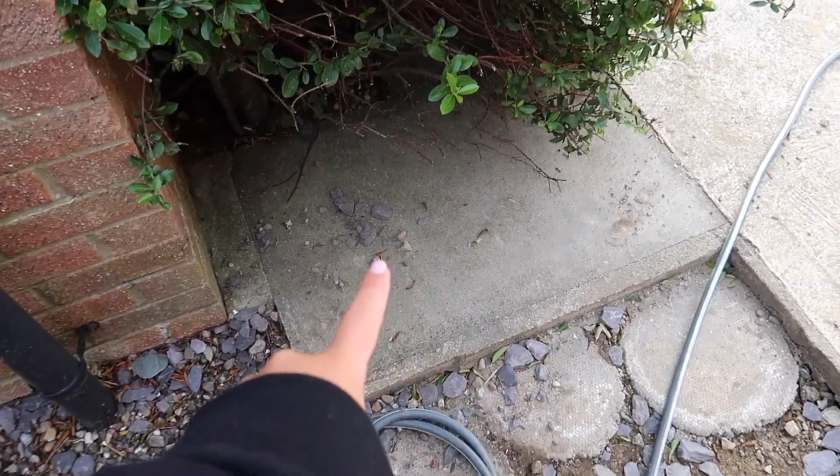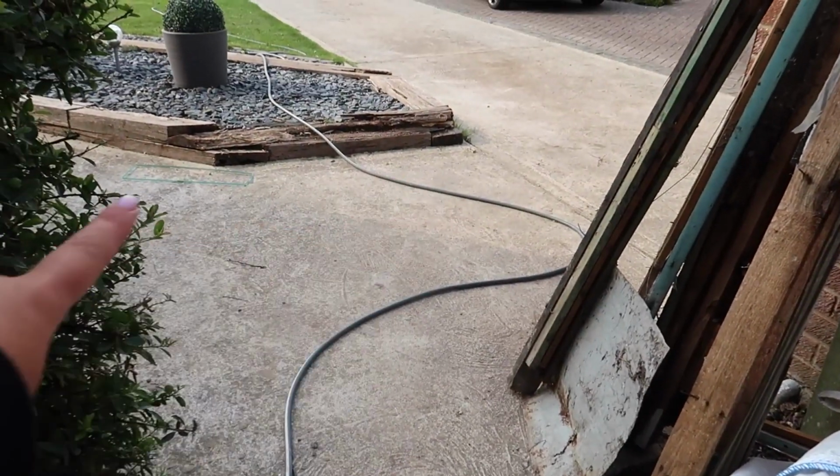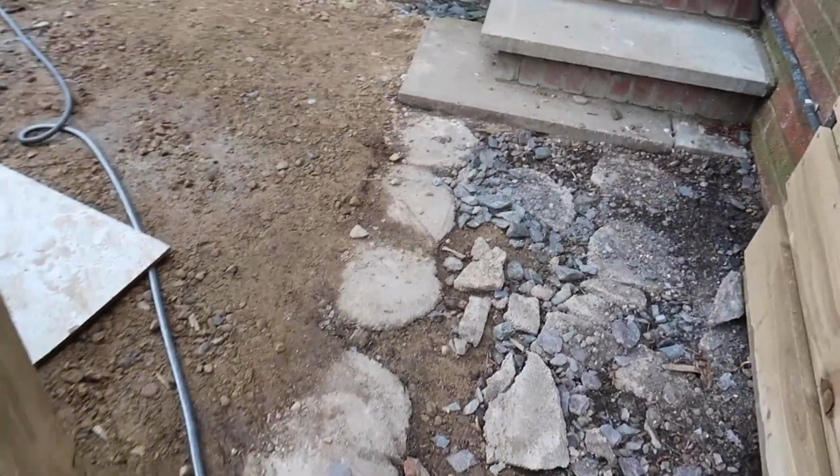So as you can see, this is one of our old paving slabs, so this is going to come up and then we're going to finish there, and then we're onto the driveway. We need to get them sleepers done again, that's a different story. But yeah, all this is going to be done, which has actually made such a difference.